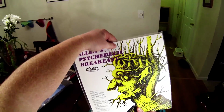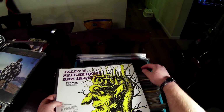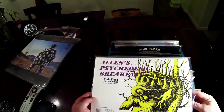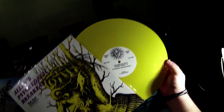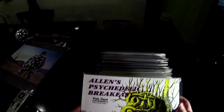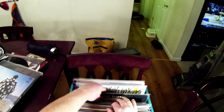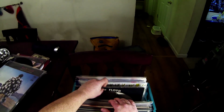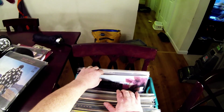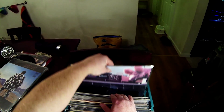Here's the bootlegs. This is Alan's Psychedelic Breakfast. Has the only known live performance of Alan's Psychedelic Breakfast off of Atom Heart Mother. This one's neat because it is yellow vinyl. This is And the Walls Came Down. It's a Wall era bootleg. They do the entire album, I believe, in New Jersey. Pretty neat. Here's a bootleg from Los Angeles, 1987.